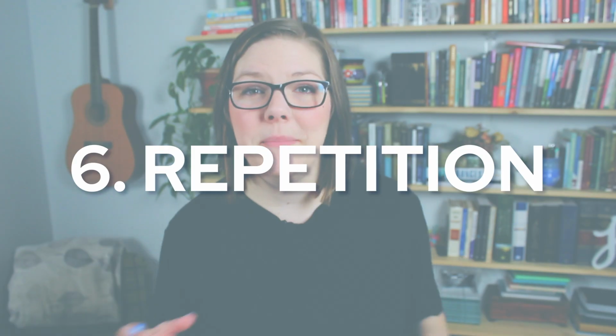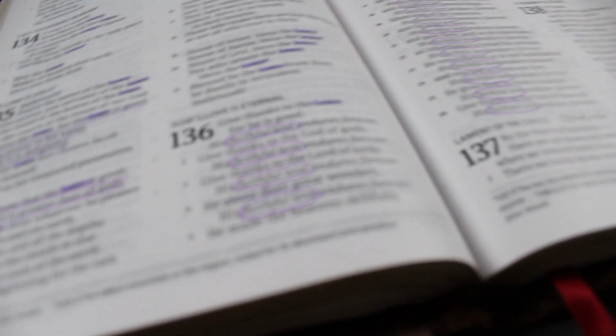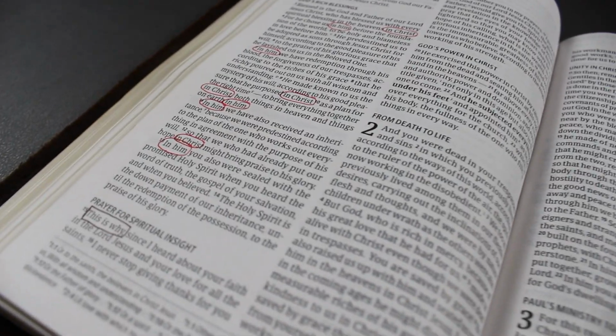Number 6 is repetition. When something is repeating in the Bible over and over, you want to pay attention to that. One of my favorites is in Psalm 136. It talks about God's faithful love over and over. And so it says, give thanks to the Lord, for He is good. His faithful love endures forever. Give thanks to the God of gods. His faithful love endures forever. And so throughout this entire passage, it's saying a statement, and then His faithful love endures forever. And so there's a reason for that repetition. So we want to be looking for different things that are repeating as we are going through Scripture.